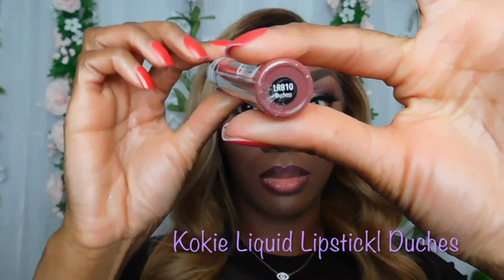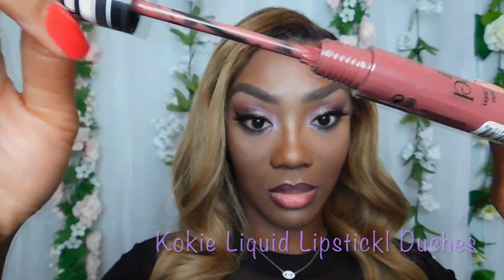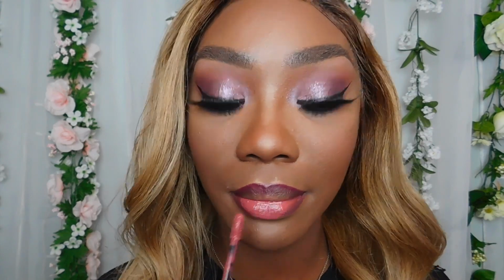Now taking the Kokie liquid lipstick in the color Duchess. Now this right here, their liquid lipsticks, I will give 20 million diva thumbs up because this liquid lipstick was everything. This is the completed look.